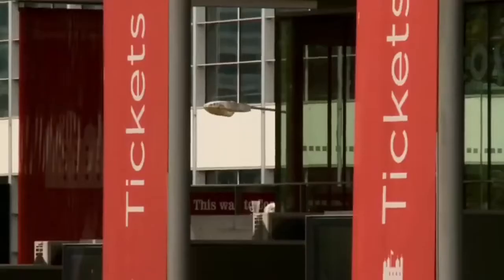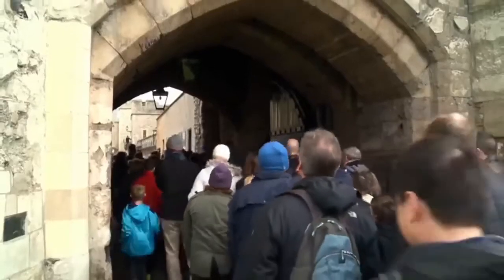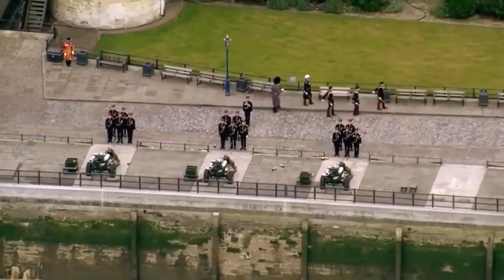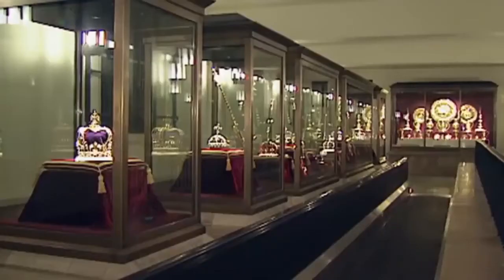Every year, 2.5 million visitors see the crown jewels in one of the most heavily guarded locations in the capital, the Tower of London's Jewel House. The chances of stealing these are very slim indeed. There is around the clock protection operation that includes 22 guards, 100 security cameras, bomb-proof glass, which means you simply cannot get through to get those jewels.